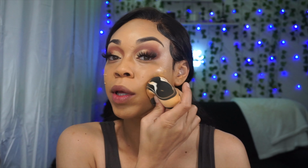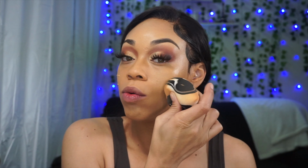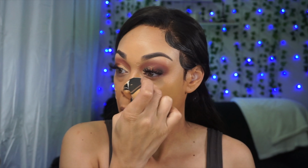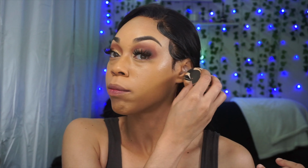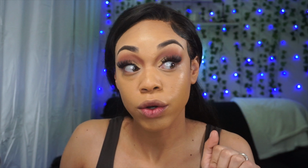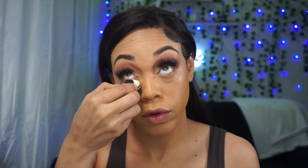I may change up my eyeshadow just a little bit depending on what I was wearing, but at the end of the day, this is the go-to eyeshadow look and this is the go-to face. Color match good. Don't come for me because my colors are matching. They look nice. And before you put down your concealer, make sure any little creases are not there. If you have creases, you're gonna crease. It's inevitable, and I know from experience because I have creases under my eyes. But you don't want to add to that.